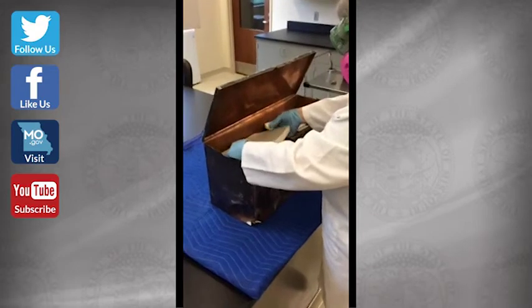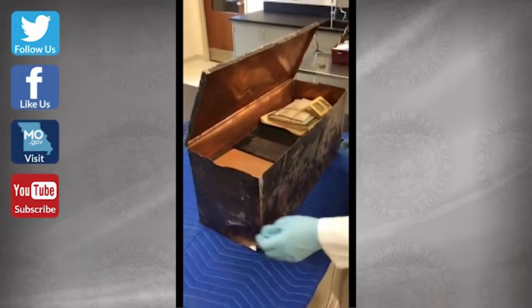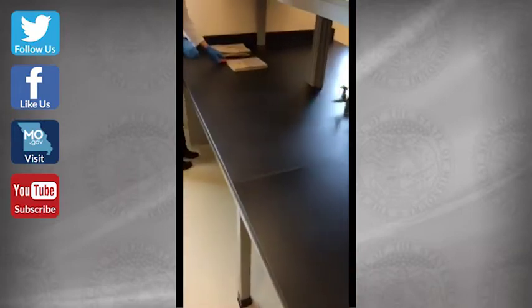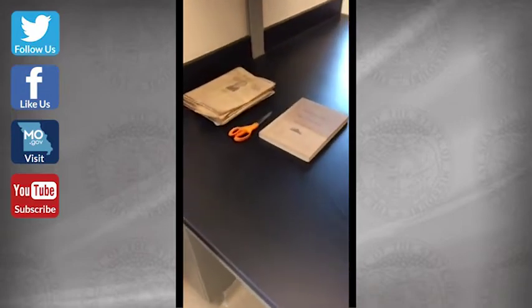We're going to pull these items out, and obviously they need to be handled very delicately. And we'll try to do our best to explain items and what we're seeing, what we're finding as we pull them out. We have staff from the Missouri State Archives that are going to be handling these materials, and many of them will be on display at a later time for the public to enjoy.